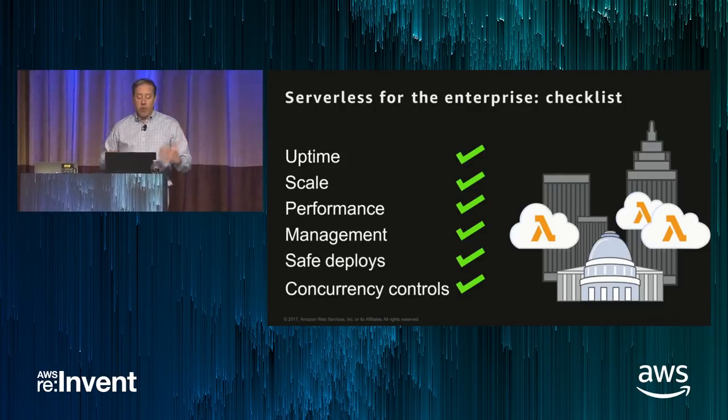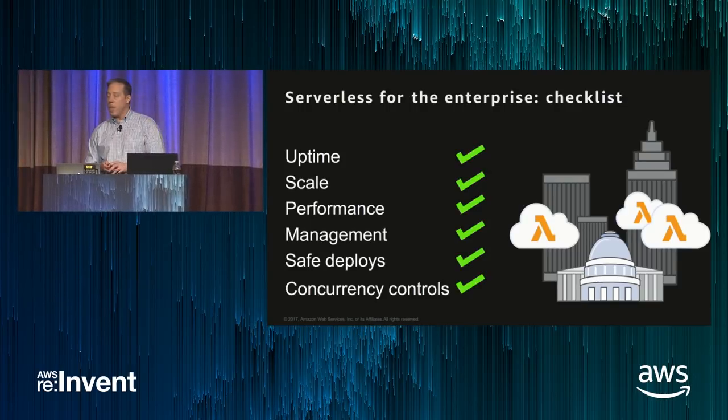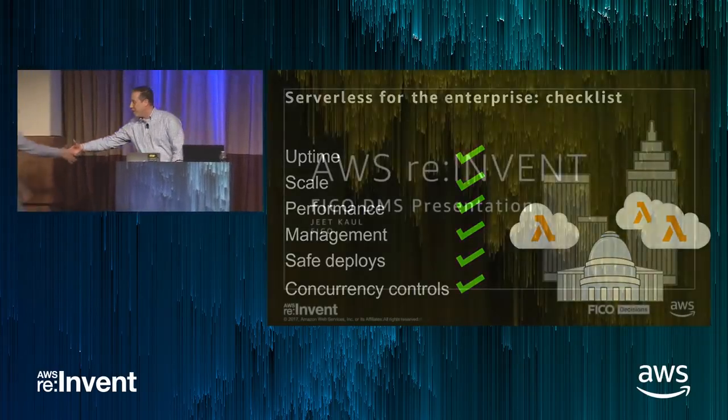Now, to give us a little more of a real-world look at the application of serverless architectures to enterprise solutions, I'd like to welcome Jeet Kaul, Vice President of Engineering at FICO, to the stage to talk a little bit about FICO's serverless journey. Welcome.